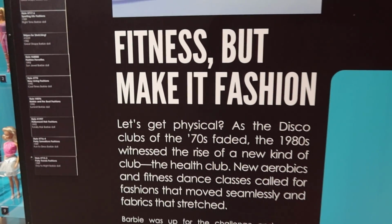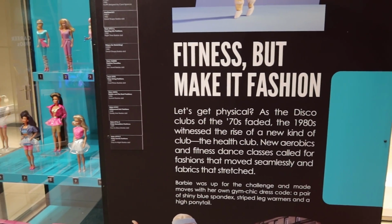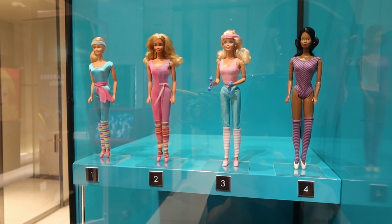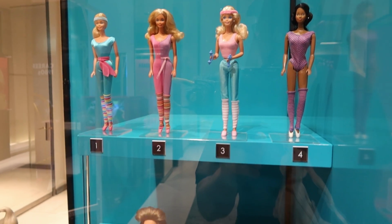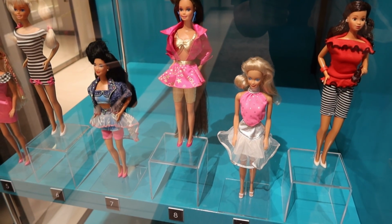This brings us through the time. Disco faded in the 70s, and the 80s witnessed a rise of a new type of club, the health club. And who could forget, in the 80s they had exercise videos galore and Let's Get Physical by Olivia Newton-John. And all of these are inspired by that trend from the 1980s.